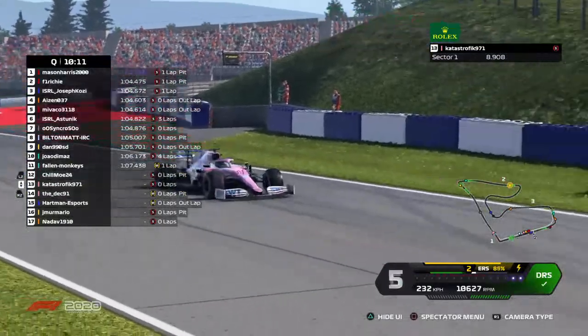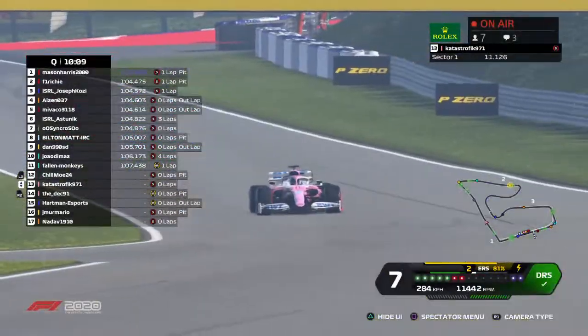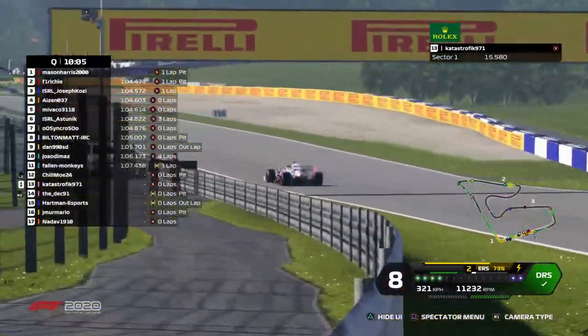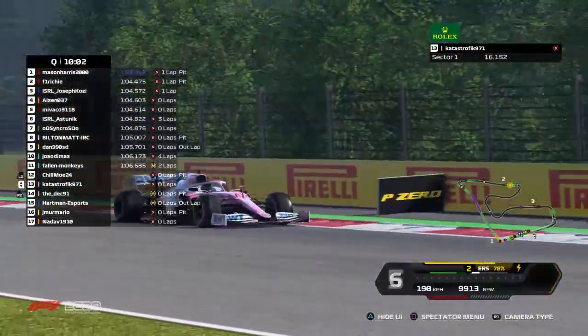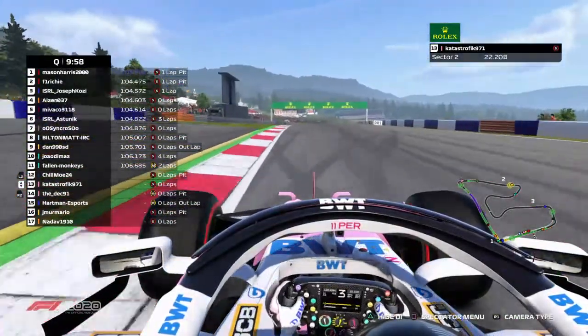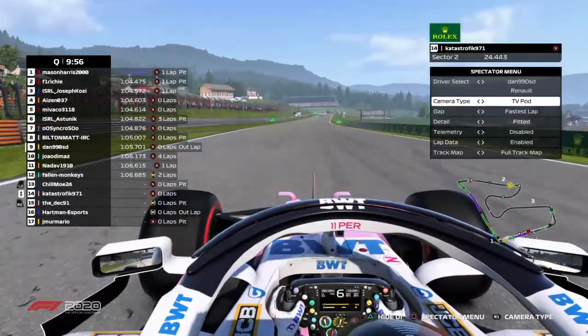We're going to look at Catastrophic, who moved down from Tier 1, hoping to be a bit more competitive, win some races, get some podiums. And this is his first out lap in Tier 3. We're going to see how it goes. Let's ride on board with him. Let me just take the telemetry off here so that we're not overcrowded with information.